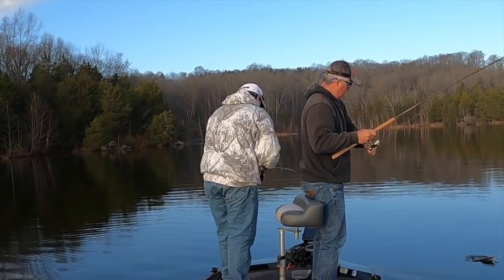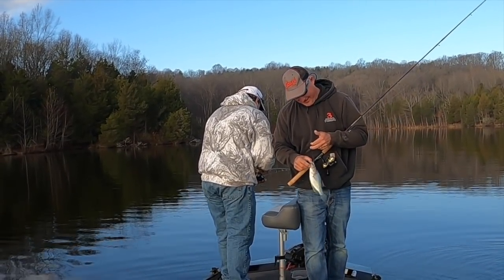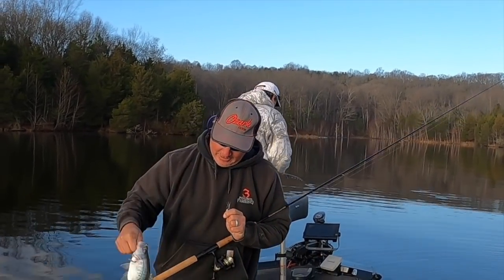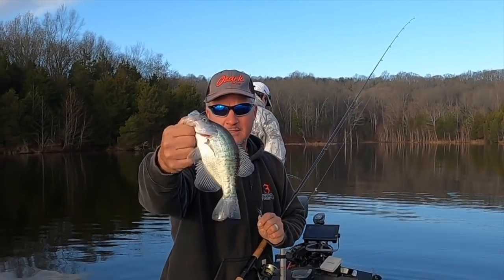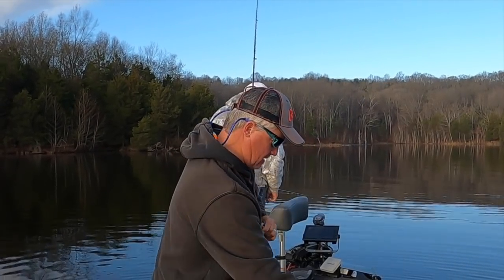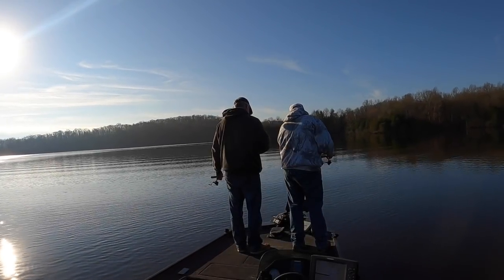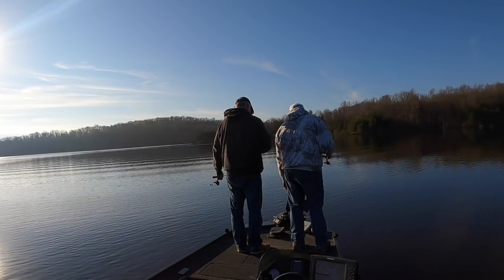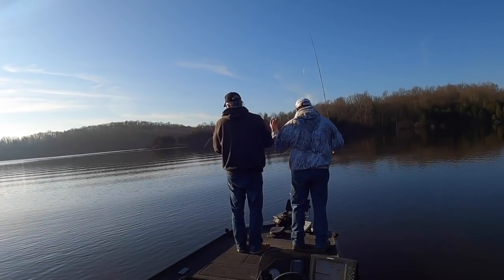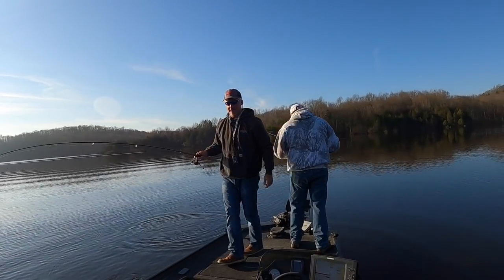Nice drop. All right, that's the first fish, first drop. Woo, baby. It's a small fish, no joke, but that is exciting. Lots of whites on this lake. That's a skinny 10 right there. Better fish.